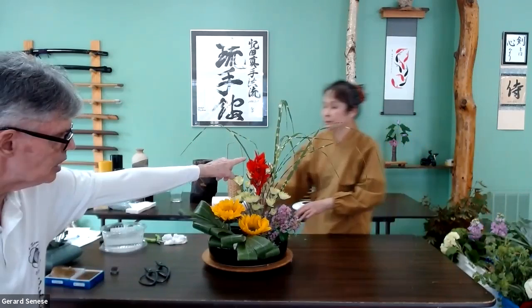This is a kana lily. Kana lily that we have on our property also. And then this pink bush, it's actually a bush, comes from the neighborhood here. So this is more of an exhibition piece of Ikebana. You can see that you're getting a little bit more elaborate.